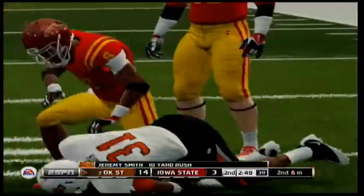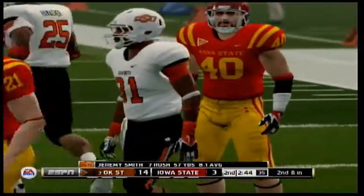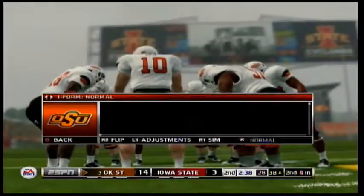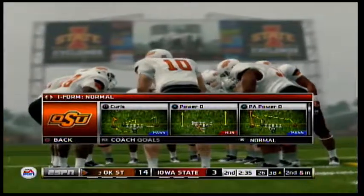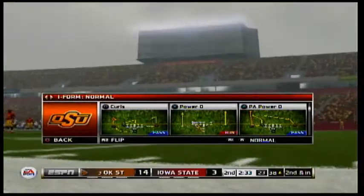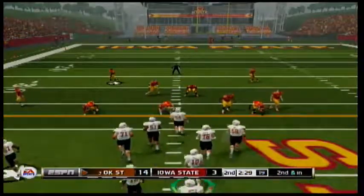Out to around the 38. That'll make it second and inches. It's second down, and they're about the length of the football from the first down marker.